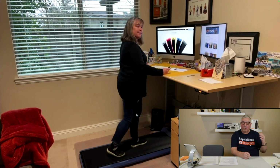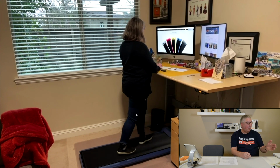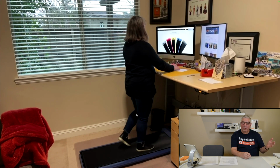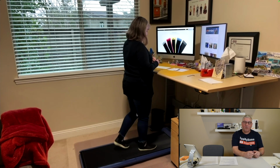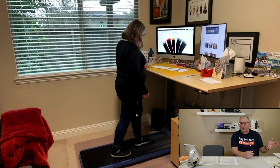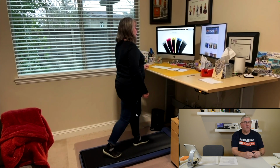And like I said, there's automatic and manual mode. What she did is she just pressed the start button and it starts to go. It goes at about 1 mile an hour. Then she can hit the plus or the minus key to go faster or slower. And as she mentioned, it only goes as much as 3.75 miles an hour or something along those lines.